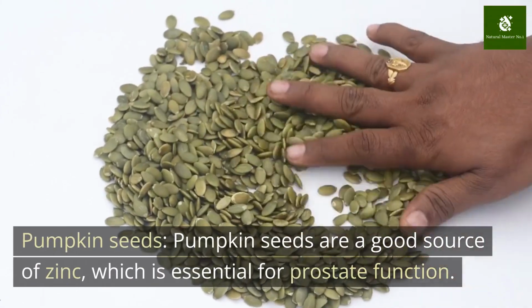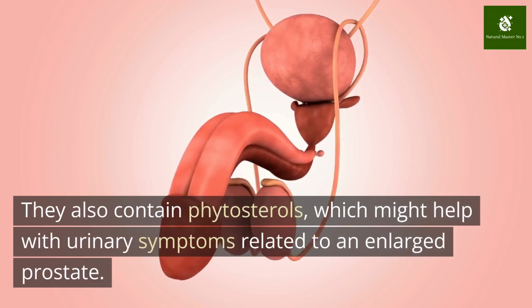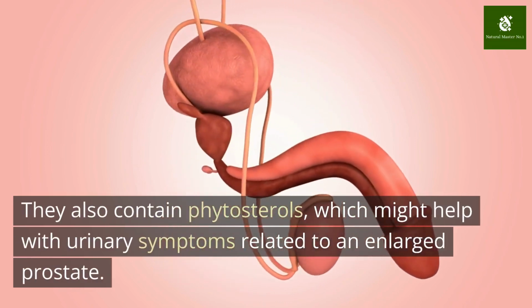Pumpkin seeds are a good source of zinc, which is essential for prostate function. They also contain phytosterols, which might help with urinary symptoms related to an enlarged prostate.